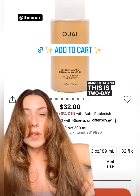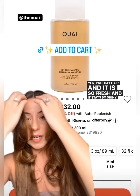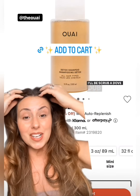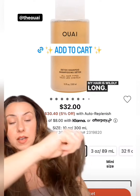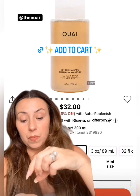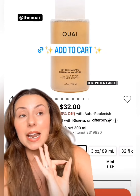And this is 2-day hair. Yeah, it's 2-day hair, and it is so fresh and it stays so shiny, and I feel like it even stays cleaner. So I start with this, I go in here, I be scrub-a-dub-dubbing. I love this, and it lasts forever because even with all of the hair that I have sitting in my lap, my hair is wildly long, I only need a tiny little dot in my hand, just a dot. It is potent and I love it.